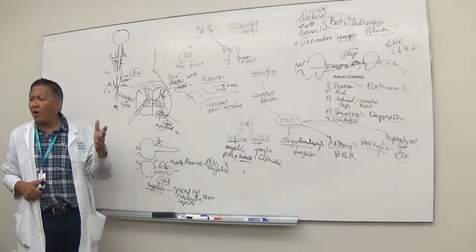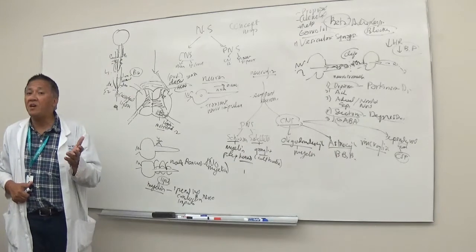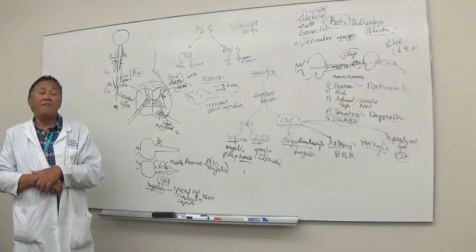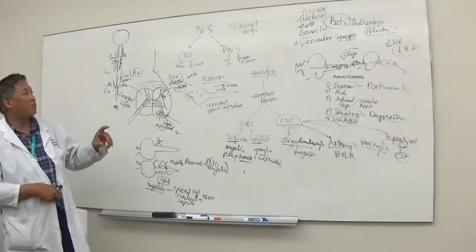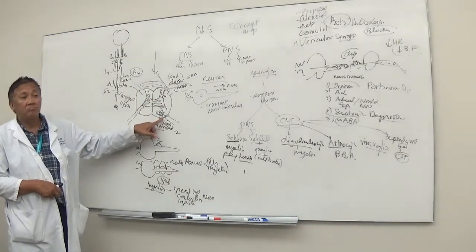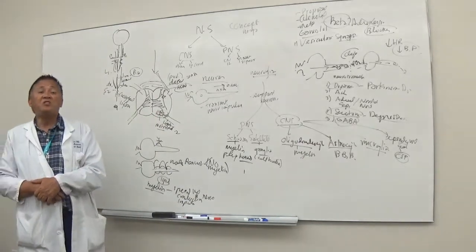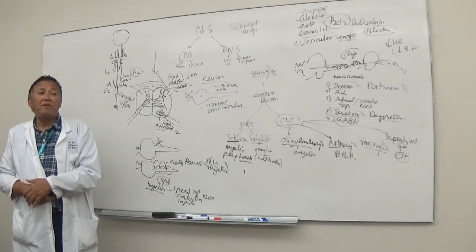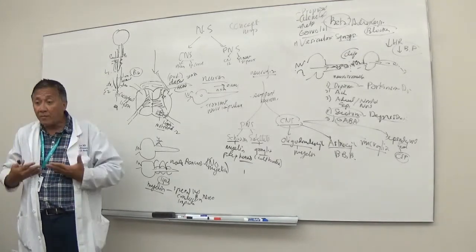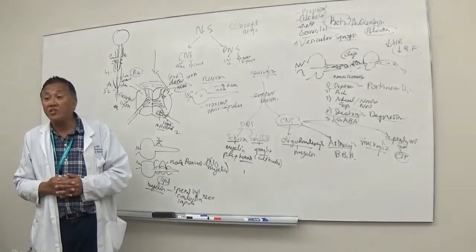Have you heard of polio? Remember? Who is FDR? Franklin Delano Roosevelt. He suffered from polio. The virus attacks what? What do you think the virus will attack? The dorsal horn or the ventral horn or the anterior horn? The anterior horn cells, or the ventral horn. What is found there? Motor. Patients with polio will have paralysis from the neck, depending on the cervical cord, or paraplegia, like in the case of FDR. He had to be on a wheelchair.